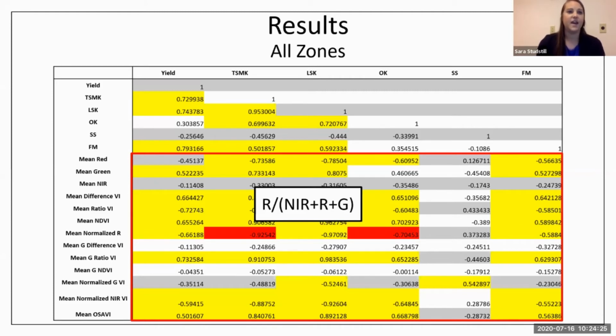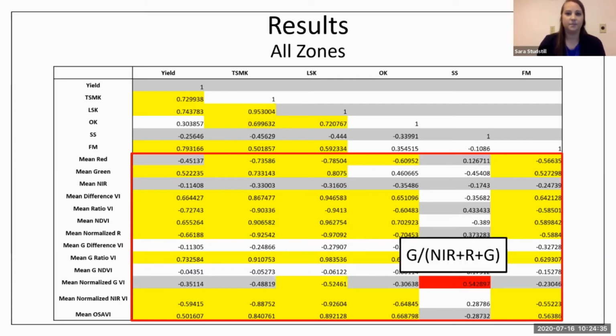TSMK and OK had the strongest correlations to the normalized red VI. This VI is the red band divided by the sum of all 3 bands. And similarly, SS was also correlated to the green normalized VI, which is the green band divided by the sum of all 3 bands. These normalized indices are used to standardize pixel values across the image.